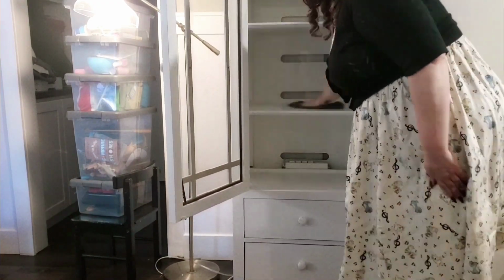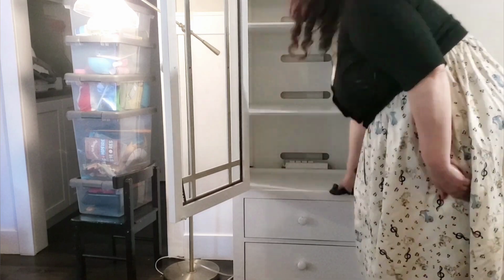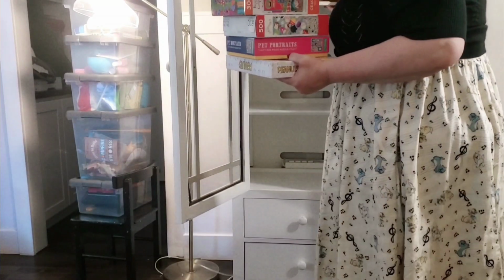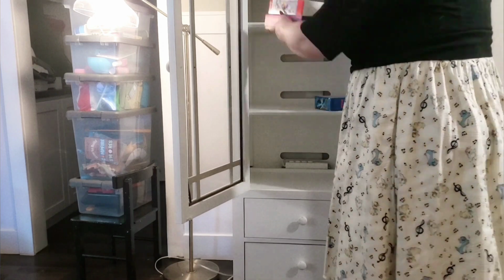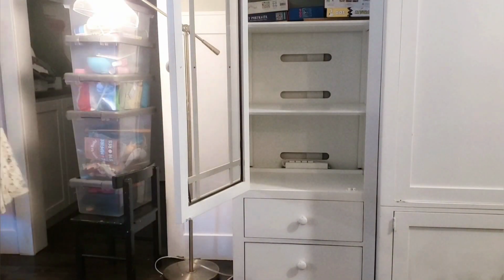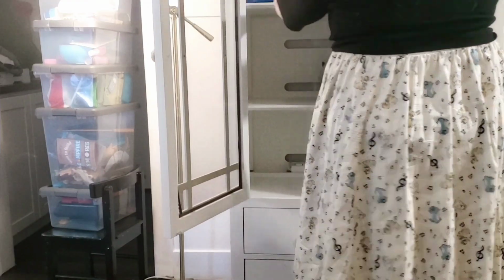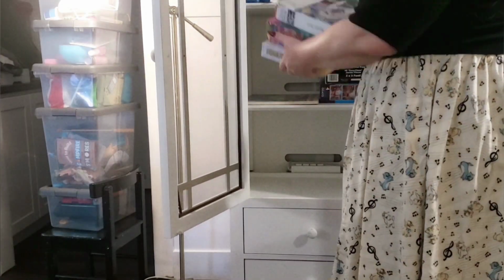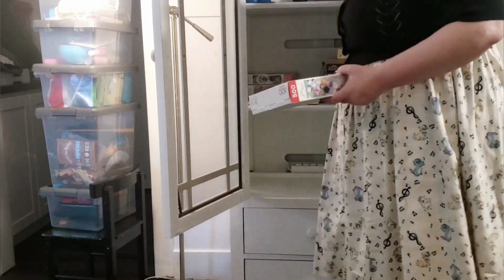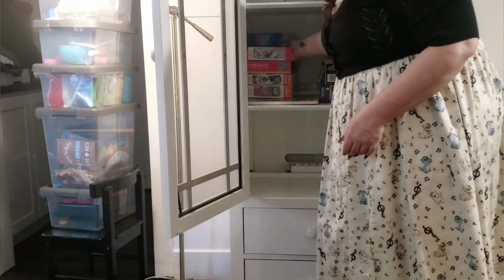This cabinet was another great find on Facebook Marketplace. It was free. It's a nice Ethan Allen cabinet, so it's really heavy duty. And my husband just went over it and sprayed it and painted it, and it works great to hold puzzles and toys and play sets and crafts and all of my paper supplies for crafting. It's awesome.